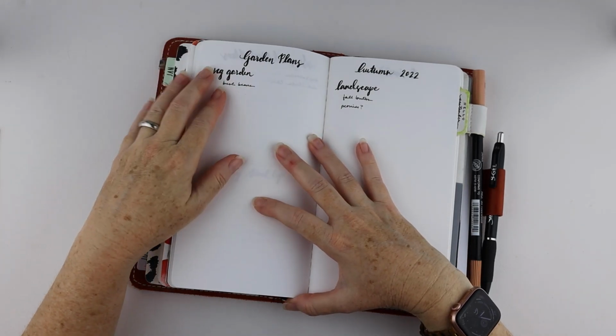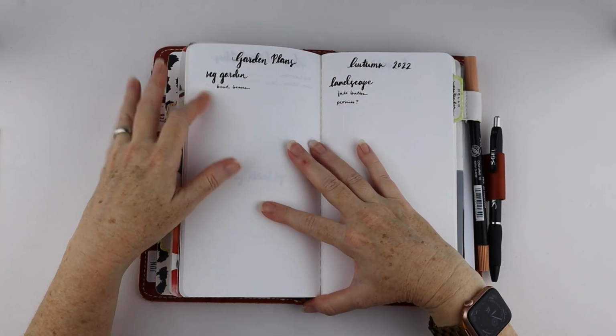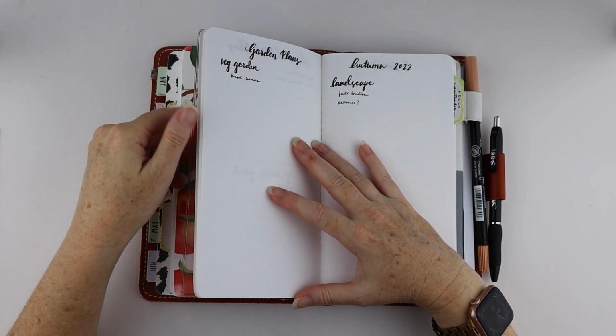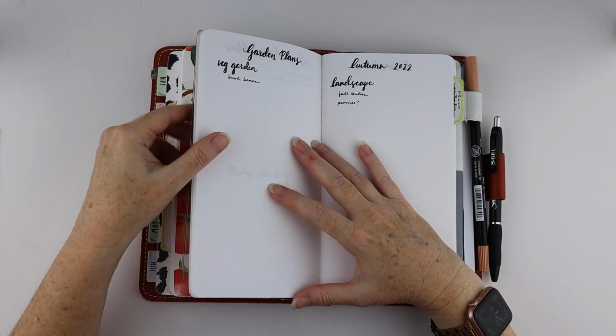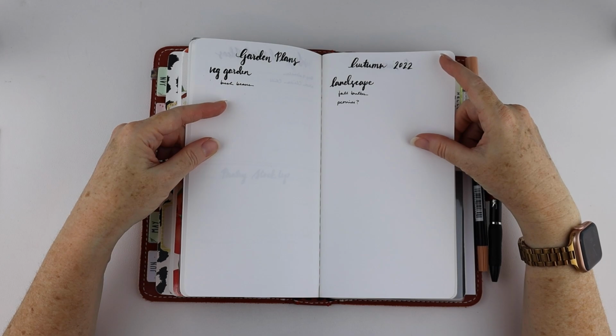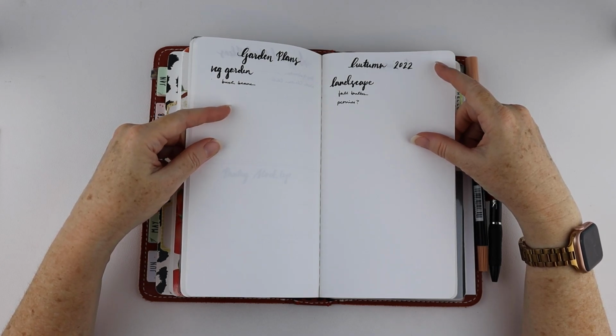Garden plans, I have barely started this. Mainly bush beans I know I want to replant, because they were just about ready and then they got eaten when it got really hot and really dry this summer. So I think we have another round that we can do if we plant them quickly. So I know that's one thing I want to put in.